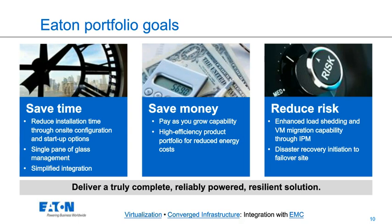And then lastly, we reduce risk by our integration with vCenter. It allows for load shedding. We have a load shedding capability through our integrations with vCenter, which I'll talk about in a little bit and get into a little more detail.